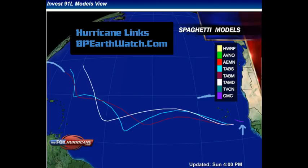I'm not saying it's going to develop. They're saying it's going to merge. It looks like it's going to merge together. If it does, we've got a problem on our hands. It's supposed to be into the Caribbean within a week along that edge of the Windward Islands. Again, we're watching it. You watch it. It's a heads up. Be safe.